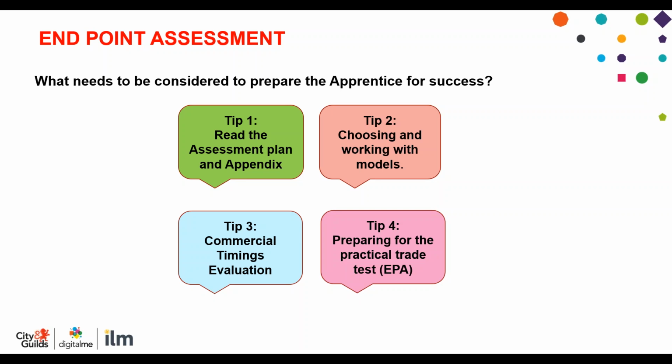It's a good point here to raise where apprentices can also use a mood board to show their planning of this endpoint assessment. This wouldn't be marked by the endpoint assessor, but it does show good planning, and it does help the apprentice on the day of their endpoint assessment.